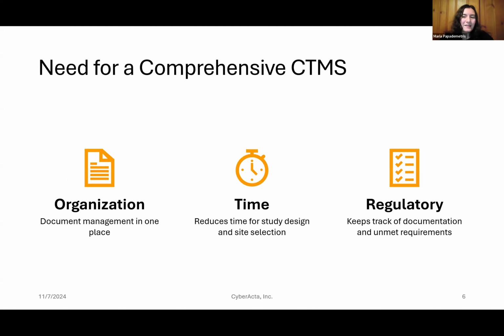So a generic CTMS, or clinical trial management software, addresses 3 of these stress areas nicely. It provides document organization, as I said. It reduces the paperwork time needed to get a trial off the ground, and it keeps track of basic regulatory requirements to make sure everything is in good order. And these are significant advantages that can do a lot to streamline a trial and hopefully increase the profit margins on the product down the line.